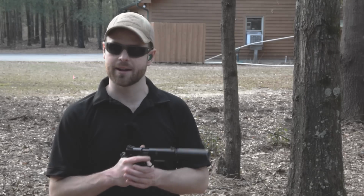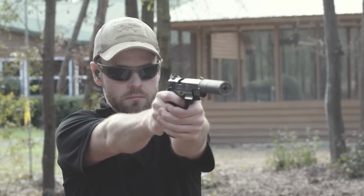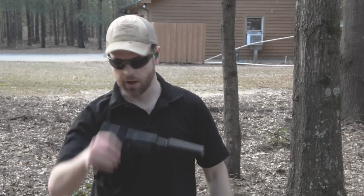These are 20 grain supersonic projectiles out of a GSG 1911 with an innovative RM sound suppressor provided by Silencer Shop, and you can see just how little recoil it produces. And the gun hardly moved at all.